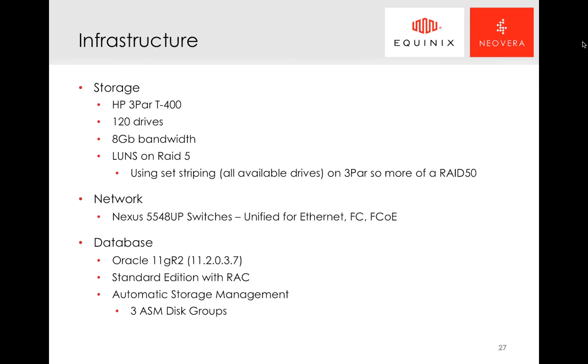And the database software we used was Oracle 11gR2. It was originally 11.2.0.3, something. You know, we're running currently at .7. It is Standard Edition with RAC, and we are using Automatic Storage Management with three disk groups, and we'll talk about the disk groups here in a second.